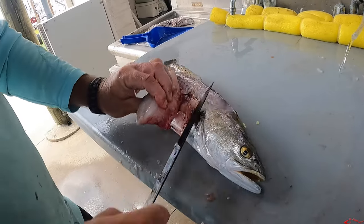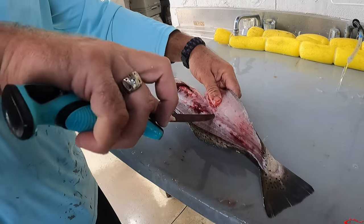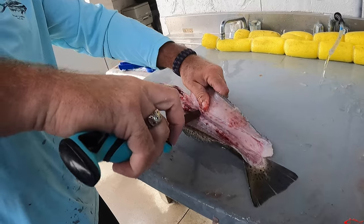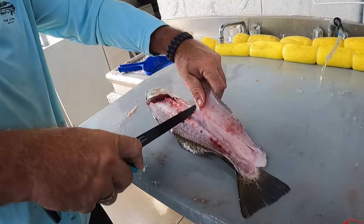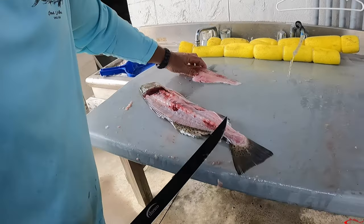I caught some leather jackets last year at the South Jetty, and I went home and I looked what the state record was. Oh no. I was like, I think I threw away. So I'm trying to pay attention to all them state records now. That's good. A nice fillet, buddy. That is a nice fillet.